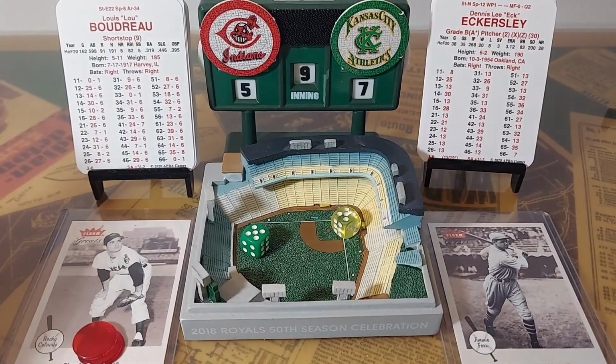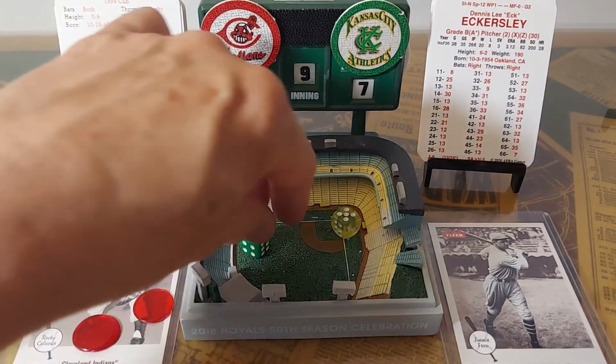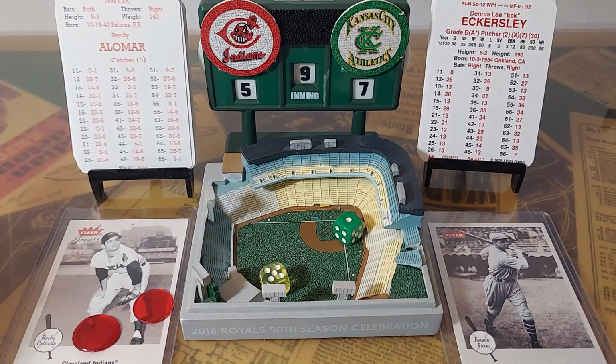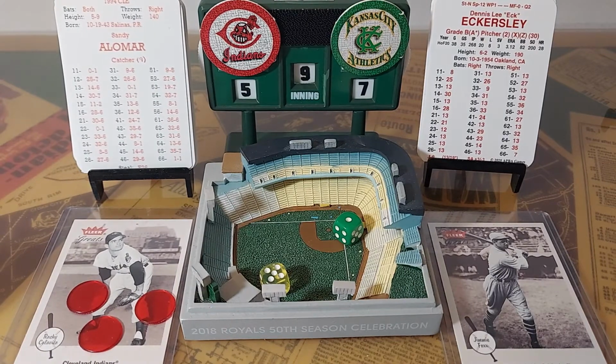Runner on first. 5-5. But the A's relief rating is going to turn that 7 into a fielder's choice, 4-6. Boudreau's out, runner at first with 1 out. Here is Sandy Alomar. 1-5 is an 11, base hit. And Boudreau goes to third. First and third, runners on the corners with the tying run at first base and 1 out.